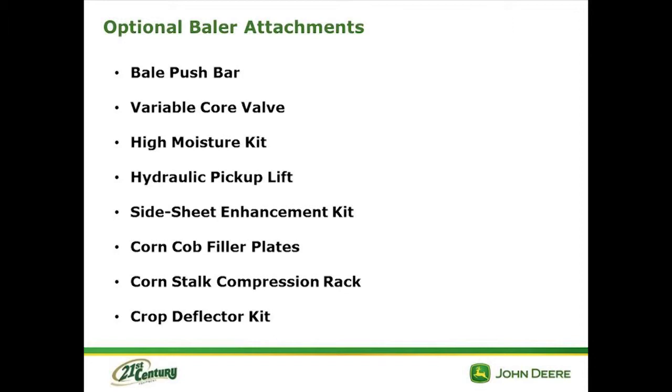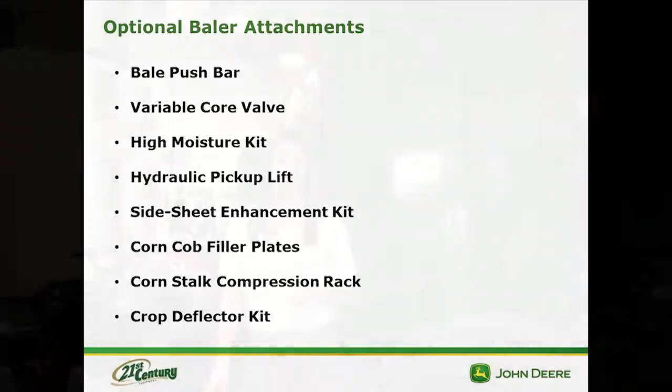There's a bale push bar available, the variable core kit, high moisture kit, hydraulic pickup lift, and a big one that I like to focus on is the side sheet enhancement kit. That's an actual big sheet of metal that they put in here on these side walls. It helps with that wear and tear on that sidewall.